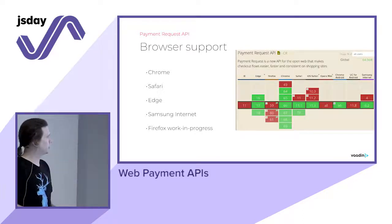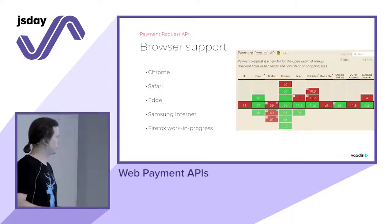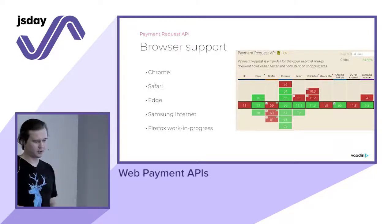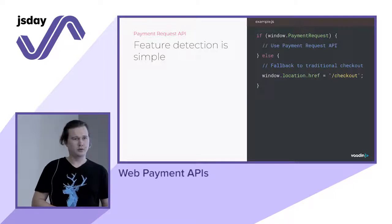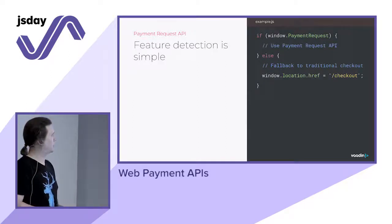This is the browser support today. About a bit over half of the browsers are supporting it already. All the newest versions of the main browsers, and Firefox has it hidden behind a flag that you have to enable for development, but it's a work in progress. The feature detection is really simple. For those users that don't yet have the new API available, the payment request API, you can just use your existing checkout flow.